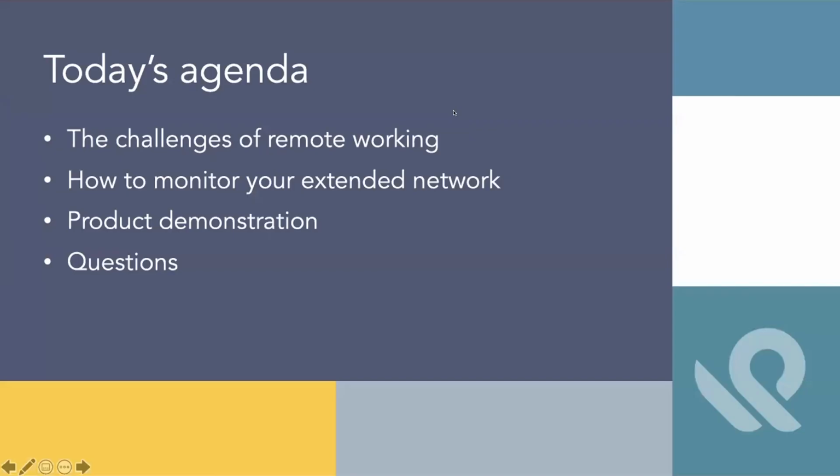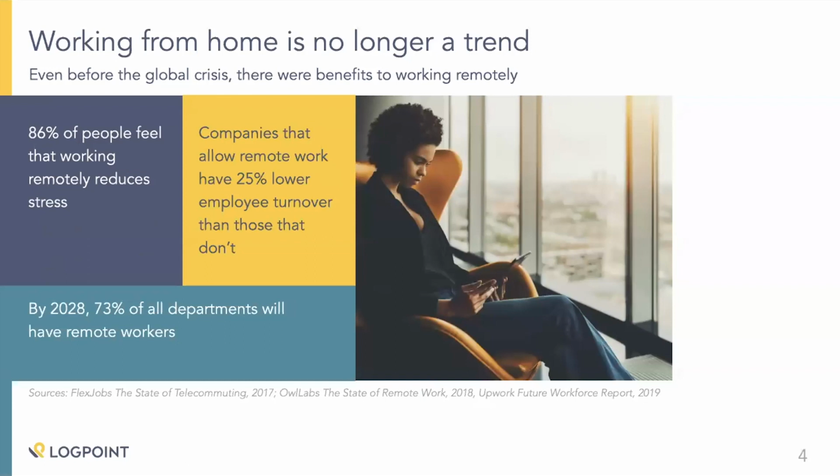Just going through really quickly what we'll be talking about today, I'll be going through some of the challenges of remote working when employees are working from home, how you can solve some of those challenges by monitoring your extended network. And then there'll be that great product demonstration from Niels, and we'll wrap up with some time for questions. So let's get right into it.